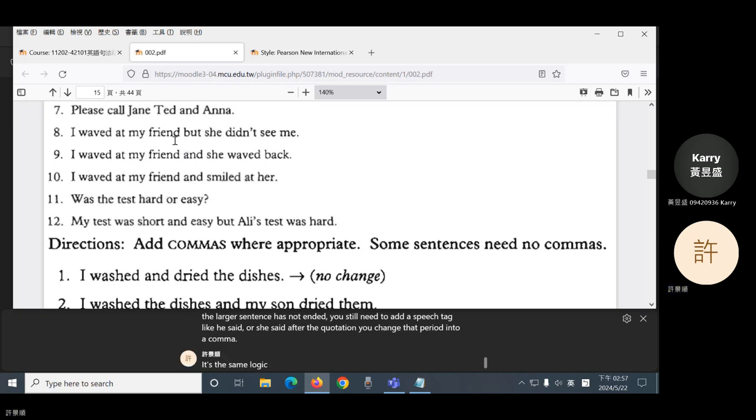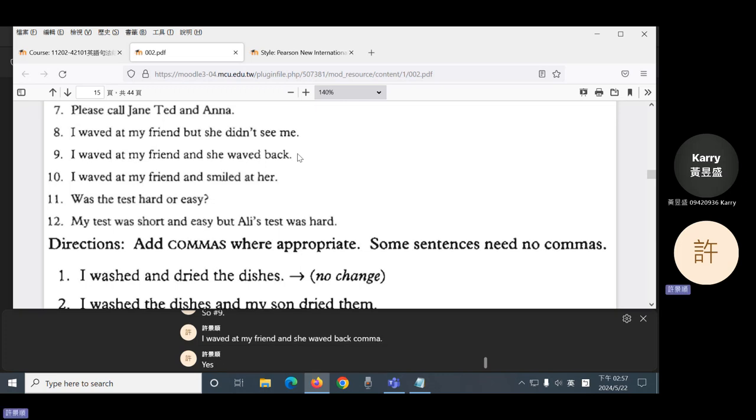So number 9, I waved at my friend and she waved back. Comma? Yes, the same as number 8. I waved at my friend, complete sentence. She waved back, also a complete sentence. So you have to put a comma before the conjunction.